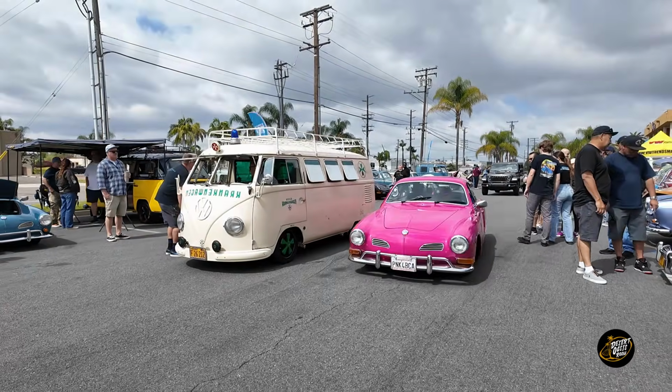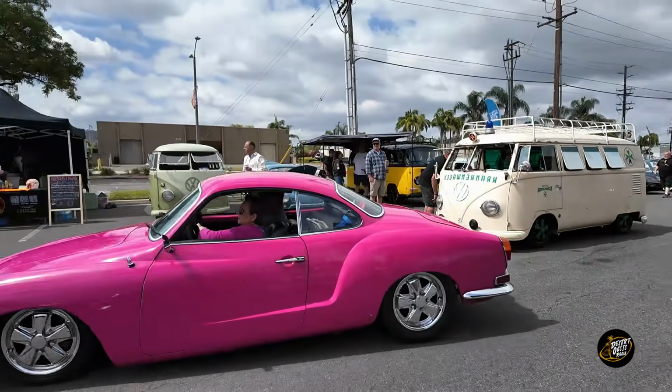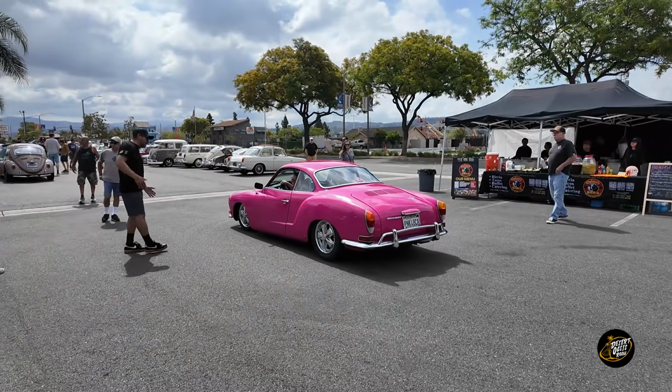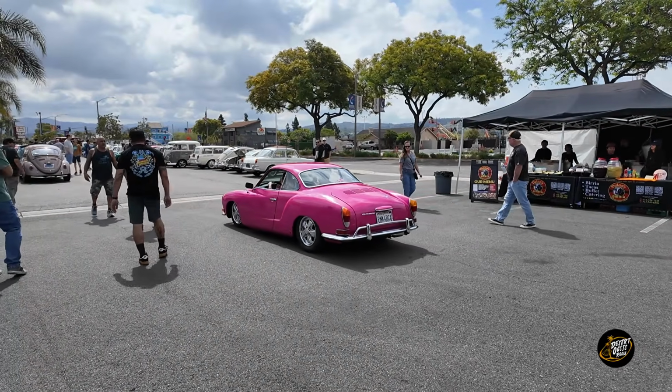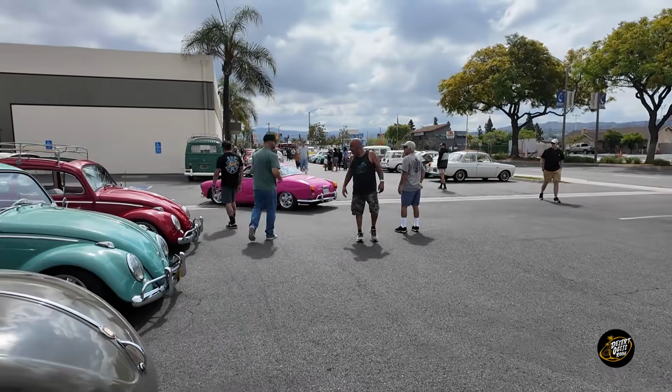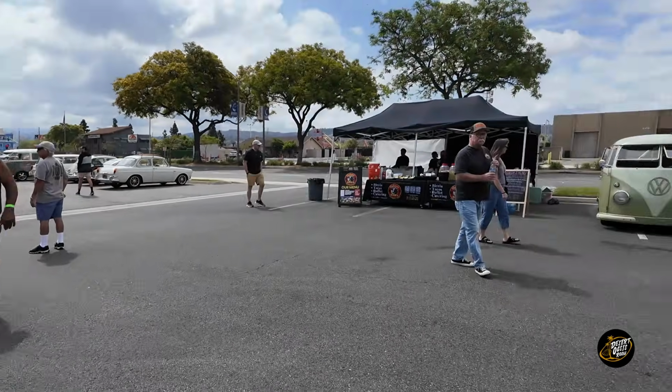They're talking about some bright colors. It's a pink Karmann Ghia. This one's a newer Karmann Ghia because it's got the bigger lights on it. It's interesting, the bigger lights, but the older style bumper.